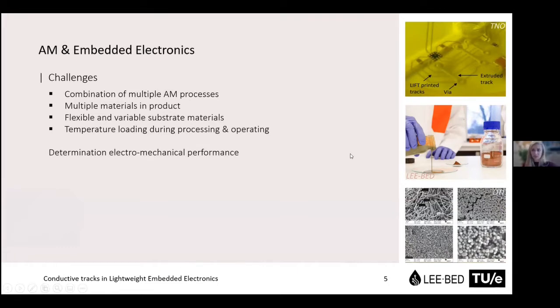As you can see in this top figure, for example, in a single product, multiple additive manufacturing processes can be used, but also multiple materials are, of course, in contact with each other. And the key thing we would like to do in this research is to determine the electromechanical performance of the conductive tracks in such a product.